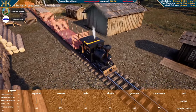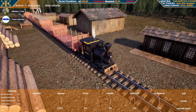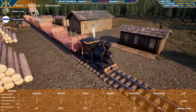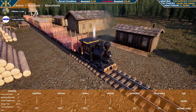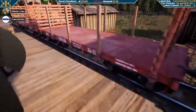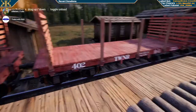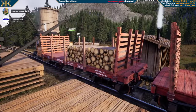Right, can we get in that nice position again where we were loading the two wagons next to each other? About half a car length. Quarter, 1 truck, and about there. See what happens.